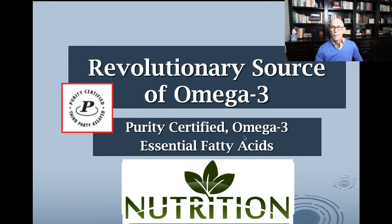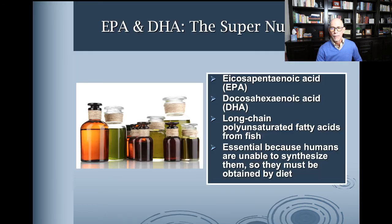All right. So this revolutionary source that we use of omega fatty acids is key for the development of the EPA, or the need of EPA in the body. They are purified and certified essential fatty acids from third party. And let's show you what they look like and how they work.